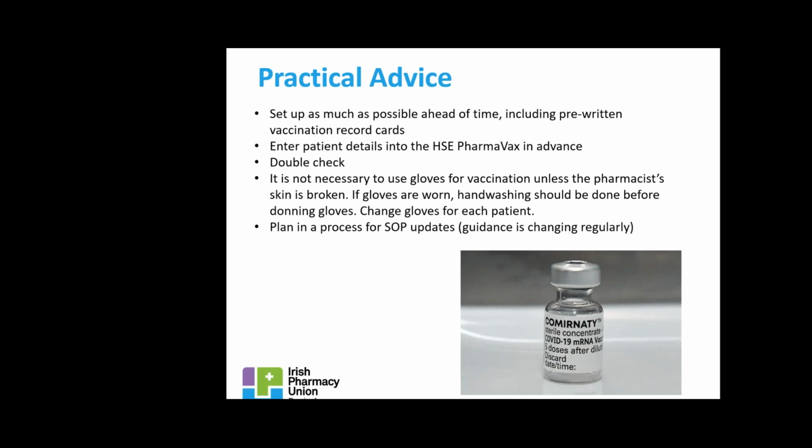Some places use gloves for the vaccination. 99% of the staff in the vaccination centres do use gloves. I don't. I find them very difficult to work with, so I prefer the gel. So I use gel the whole time. And you need to change gloves for each patient, which I know you all know anyway. Keep watching for the SOP updates. They're changing all the time. We seem to have a change every 2 or 3 weeks or so. So you need to watch out for that as well.